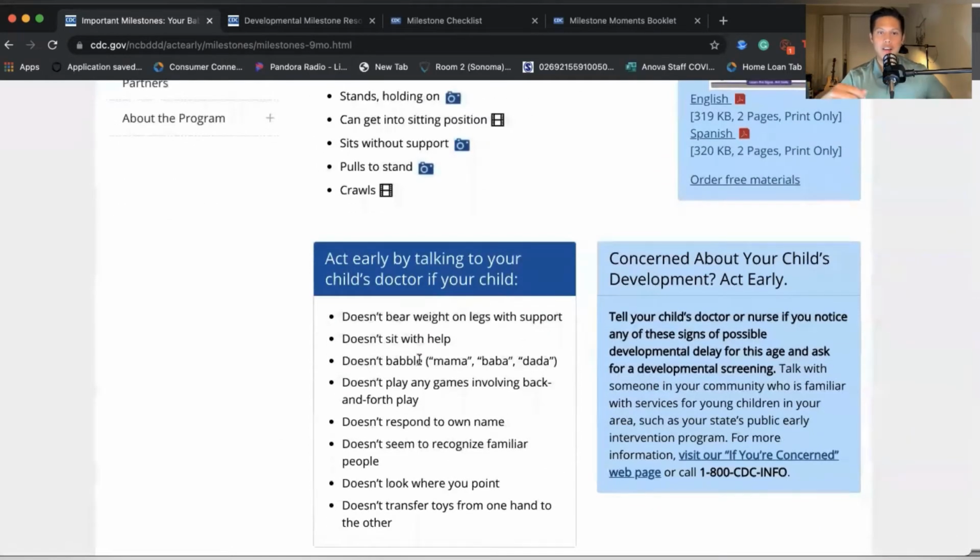So they have a criteria here that's really straightforward. If your child at 9 months doesn't bear weight on legs with support, you need to go talk to your doctor about that. Doesn't sit with help, doesn't babble, meaning that your child doesn't say mama, baba, or dada. Doesn't play any game involving back and forth play, doesn't respond to their own name, doesn't seem to recognize familiar people, doesn't look where you point, or doesn't transfer toys from one hand to the other. No bilateral coordination here. Then I think it's important based on the CDC website to talk to your child's doctor.